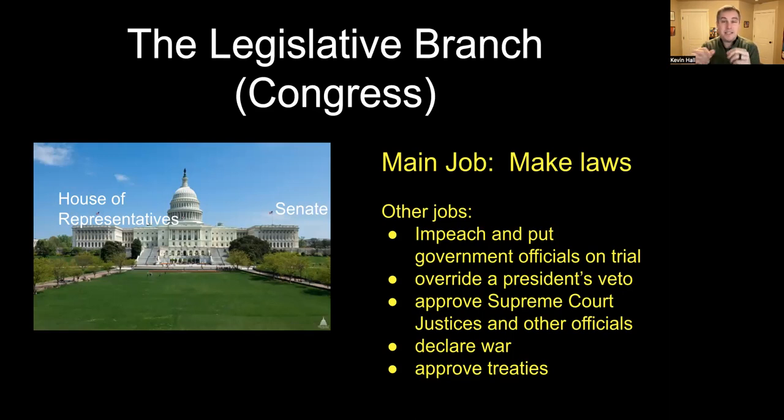Now, veto is a fancy way of saying no. Congress can come up with a law, and the president can say no. Instead of signing it, he puts his big fat veto, no, and he says, I don't want that to be a law. Well, Congress can override a president's veto. In other words, they can say yes to a president's no, or maybe they're saying no to his no. Either way, they're disagreeing, right?